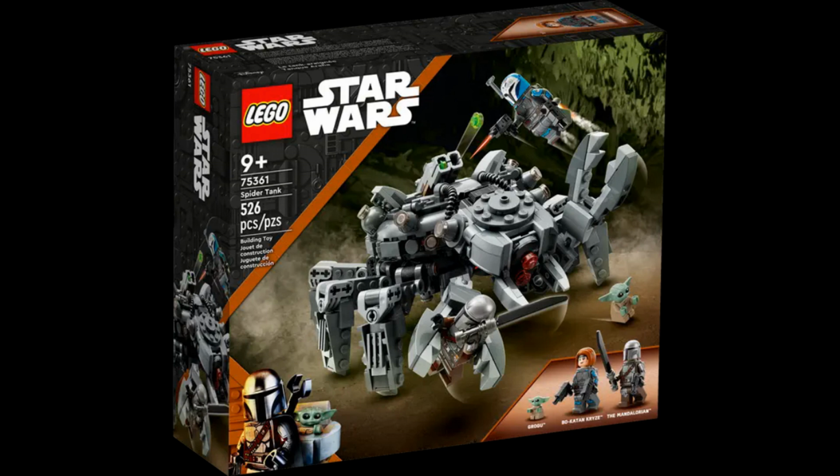Obviously, the Bo-Katan minifigure is the highlight of that set, which I'll probably end up picking up just on Bricklink, or maybe if the set goes really cheap on sale and I have a discount and stuff, maybe I'll pick it up just for that, but really no interest in that set as a whole, honestly. Just the minifig is probably one of the best of the year, for sure.